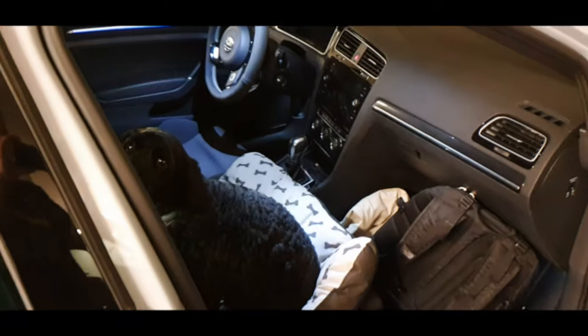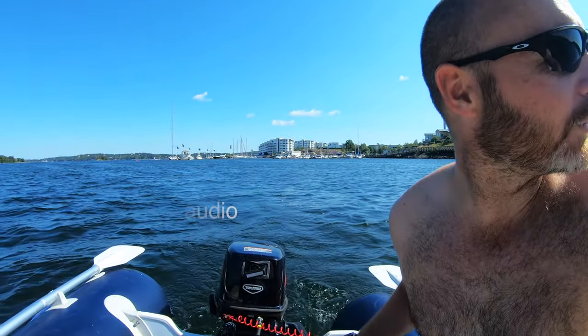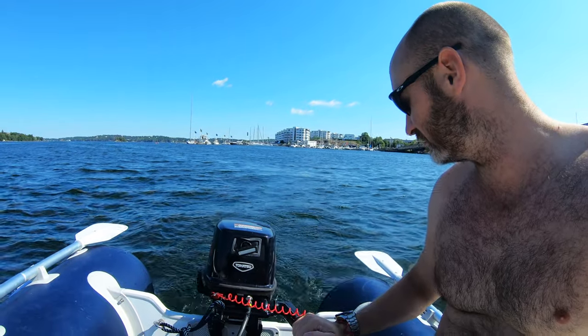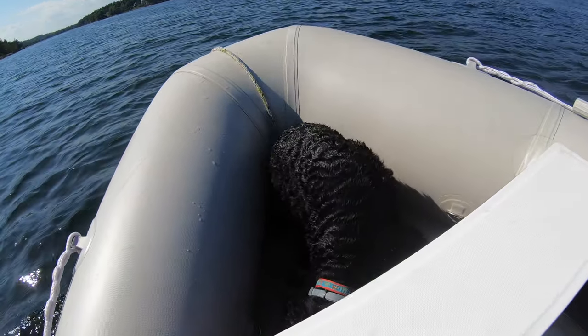Little trip out with the Daihatsu 9.8 two-stroke. Beautiful engine so far, so smooth, so quiet. Twin cylinder, 9.8 horsepower, brilliant. Benton the dog is with me. How are you doing, Benton?